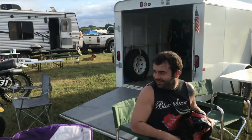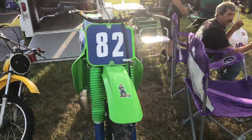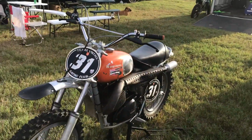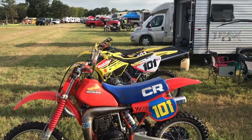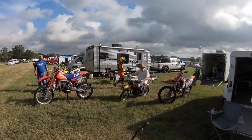I'm like, oh no. And then here's Jeff's new Cowie. He's racing. I guess I can get ready for practice. Got the pit bike, the Husky. Taylor's racing that. Look at all these awesome bikes. There's Phil.